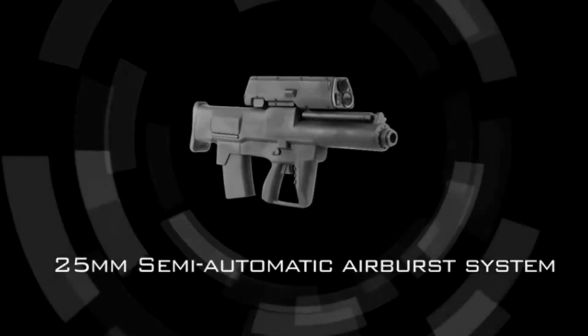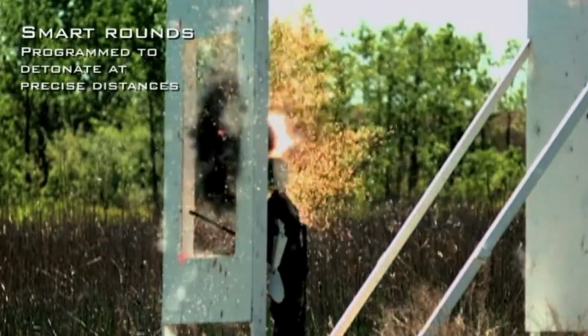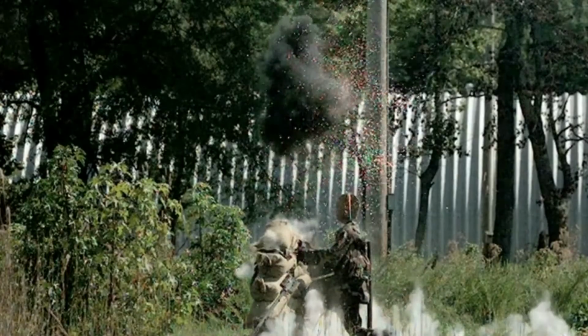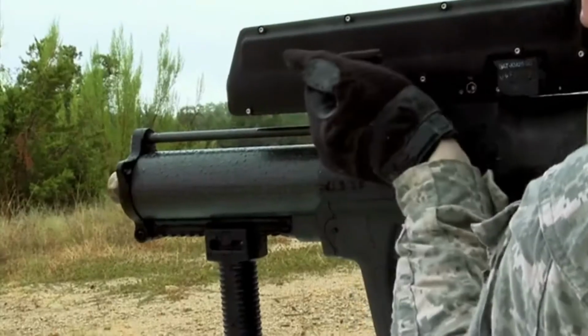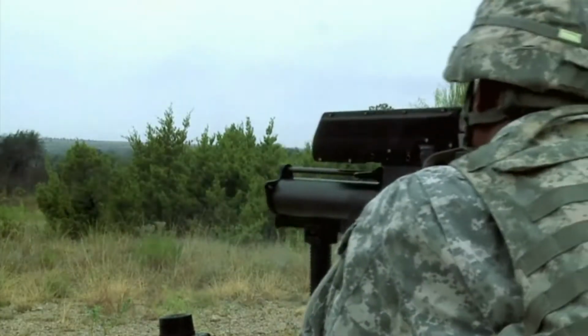The XM25 CDTE fires 25mm grenades set to explode in mid-air near the target. A laser rangefinder in the weapon is used to determine the distance to the target. However, the detonating distance can be manually adjusted by up to 10 feet, shorter or further.